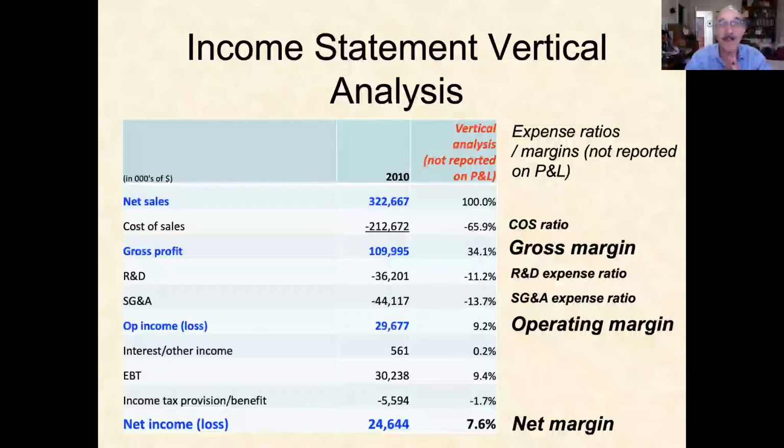Warning, if you take my class, I make you do it yourself. But that's because it's the easiest way. Once you've learned to crunch these numbers, you absolutely don't want to spend your time doing it. You want to be able to just find it somewhere else. But yeah, there's a lot of this information.